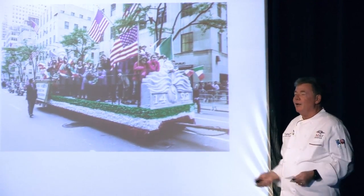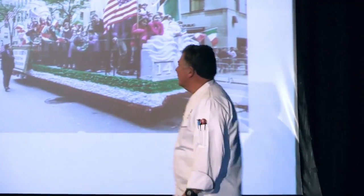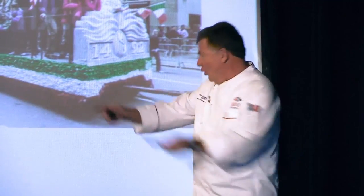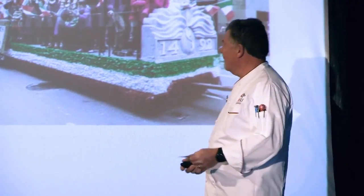Other organizations, here we see the Sons of the Hibernians. We see the Sons of Italy. All of these groups get involved with their local parades, which is a lot of fun. There's a service to the community. There's the ability to give back, the opportunity to show off, but most important, people that want to be in a parade, they represent a specific group and they don't mind being told what to do. Okay, your group, stand here for the next 45 minutes and then you'll go after that group over there. If you've ever seen parade staging, it's kind of interesting.